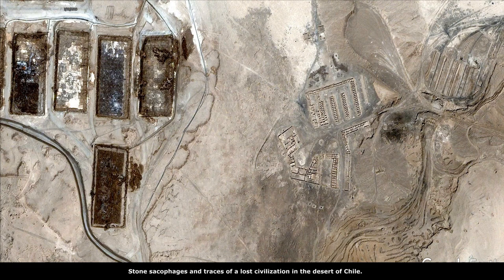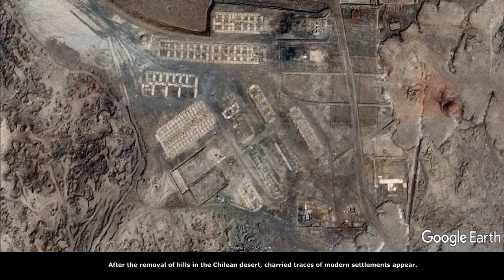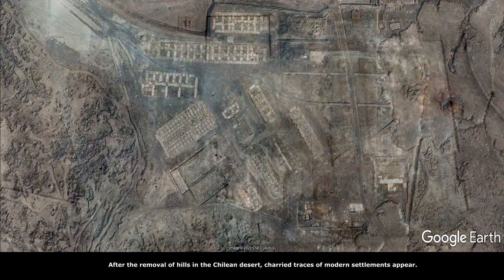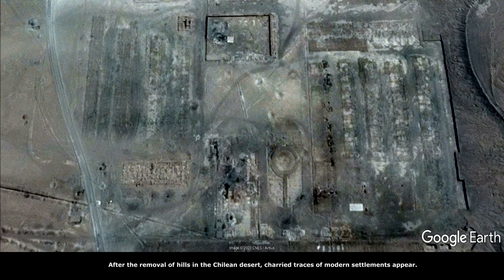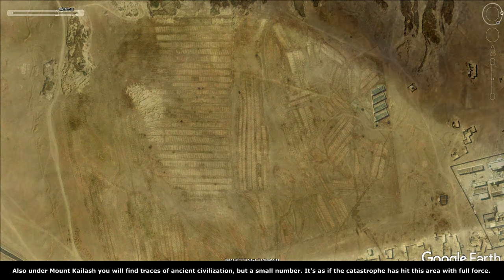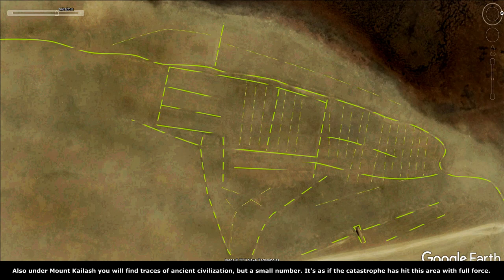Stone sarcophagi and traces of a lost civilization in the desert of Chile. After the removal of hills in the Chilean desert, charred traces of modern settlements appear. Also under Mount Kailash you will find traces of ancient civilization, but a small number. It's as if the catastrophe has hit this area with full force.